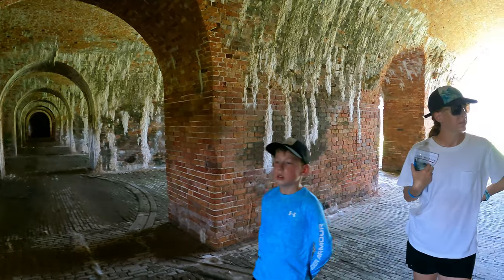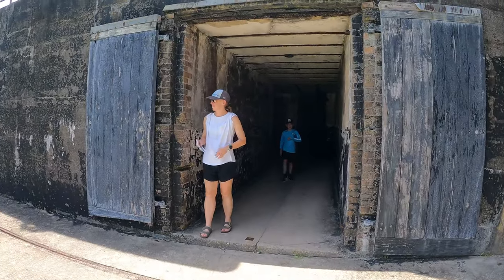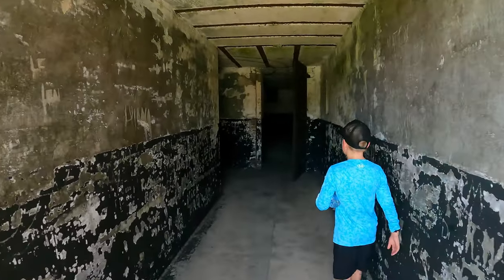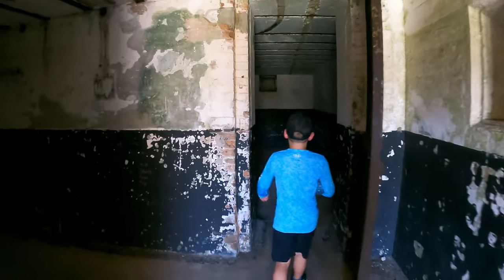It does feel like a castle. Yeah. Well, what y'all find in there? Something really cool. It's another echo room. I wonder if this is where the ghosts live.